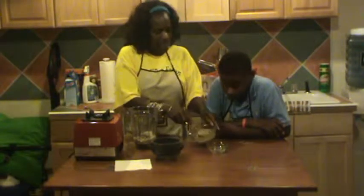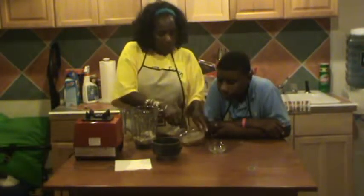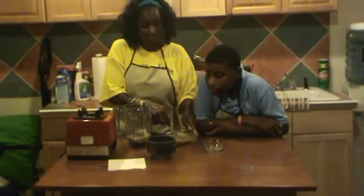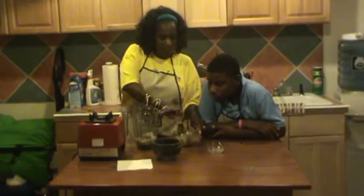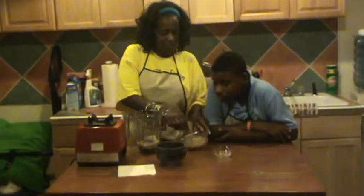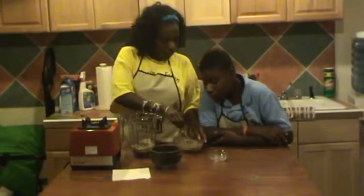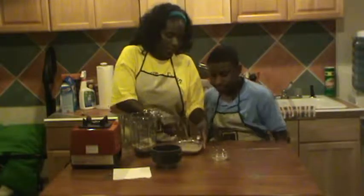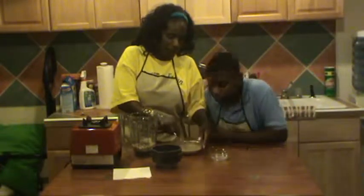So here we have the consistency we want. The thing with this is that over time, it actually gets thicker, or stiffer, I should say. So we can bottle this ourselves and put it away, and it will become stiffer. Right now, you see it's pretty soft, and you can work with it. And creamy. So we'll get out all the lumps, but it will become stiff.